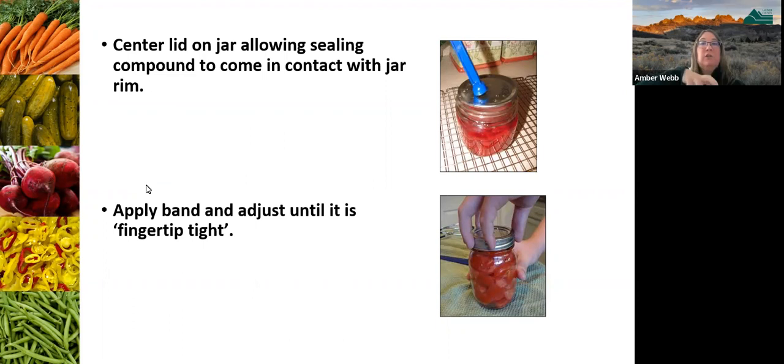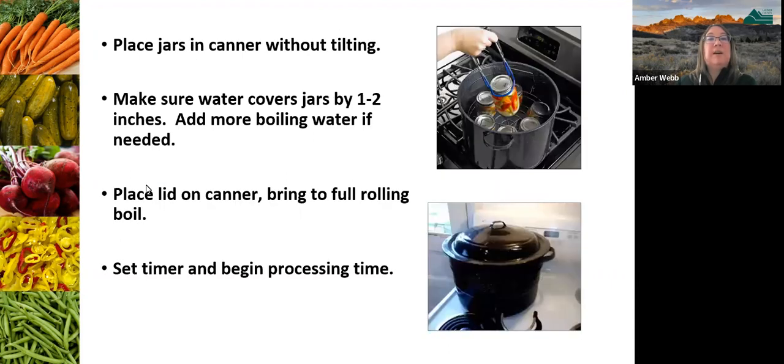If the ring is too loose, liquid is going to escape from the jar during processing, and then the product is going to go down, your seals may fail, and then you can have product floating around in your water. If the rings are too tight, the air can't vent during processing, and so the food will discolor during storage, and then over tightening could also cause your lids to buckle and your jars to break. So especially with raw packed foods. So it's just important that you allow some of the air from your product to come out during processing. That will give you a really good vacuum seal.